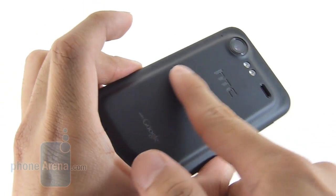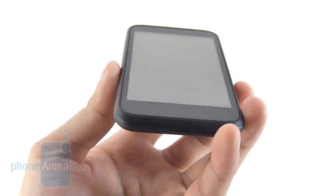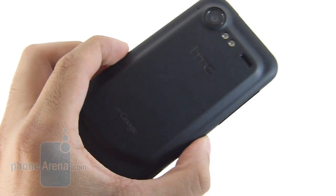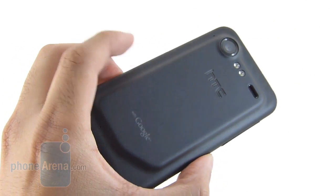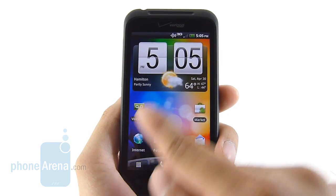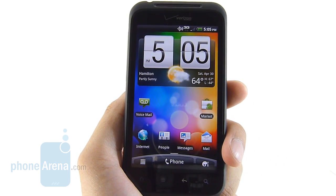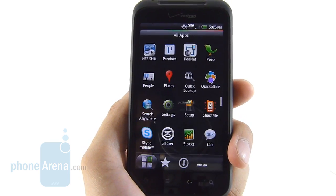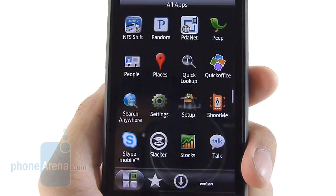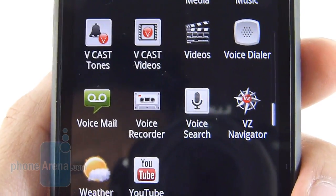It has the same soft touch coating material on the back and on the sides, which gives it a nice clean look all around, and it utilizes the same patterned contour design to give it some distinguishable traits. We're greeted with a larger 4-inch Super LCD display, and it has a resolution of 480 by 800, so that's WVGA. When you combine that with the size of the screen, it makes for some crisp-looking visuals. Even the tiniest of text is not a problem.